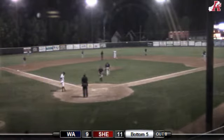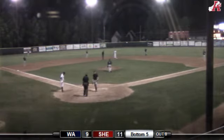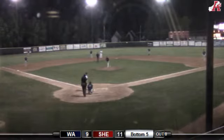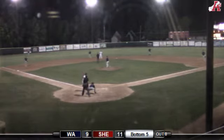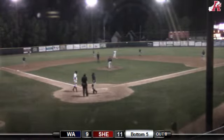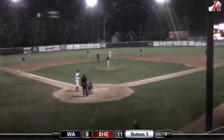Schmidtelkoffer, Nationals catcher, couldn't block it. 1-1 is the count. Next pitch is in the dirt. Schmidlkoff will go over and get it. It's hammer time.